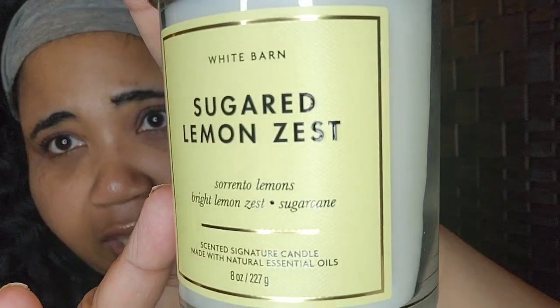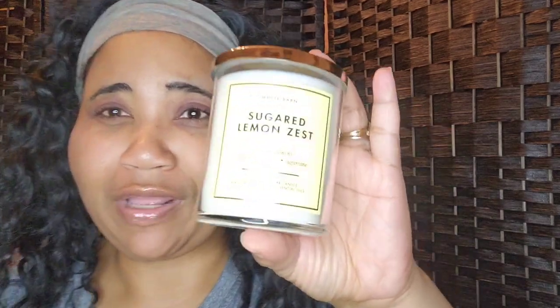And the next item that I had gotten, and this was free rewards, this is the sugar lemon zest. Yes, guys. It smells just like a bright lemon zest sugar cane. And you can smell the sugar and the lemon up in here, and I love it. So yes, I'm gonna be enjoying those 2.